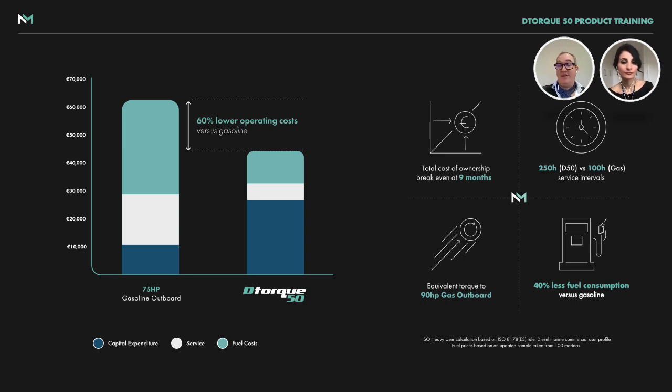And to add to that, our service interval is 250 hours, whereas a typical gasoline outboard is about 100 hours. So those two items combined result in much lower operational costs. Fantastic, thank you. That breaks down what I can see here as well, about 40% less fuel consumption and the service intervals, which we'll also go into a bit more depth in later on. So we also have up here the total cost of ownership break-even point being at around 9 months. What user profile is that based on?